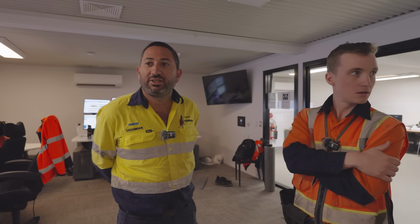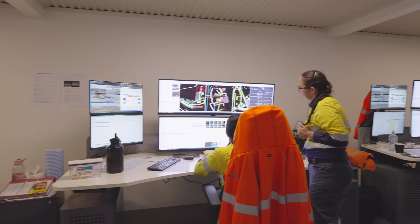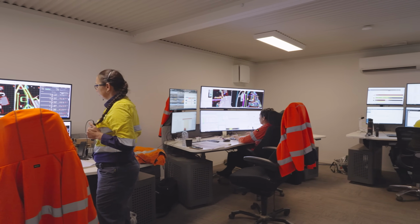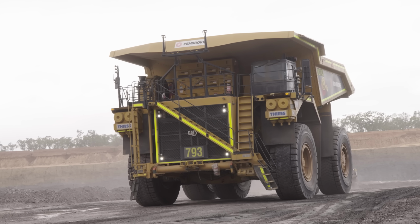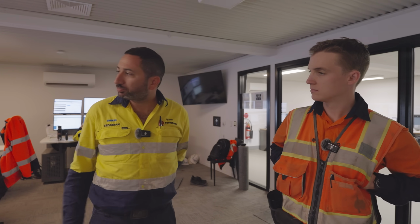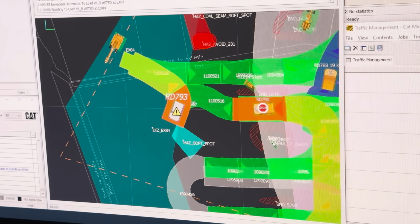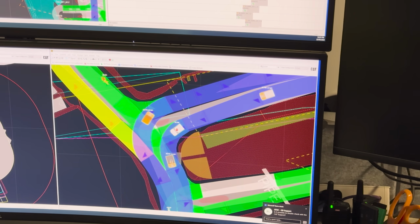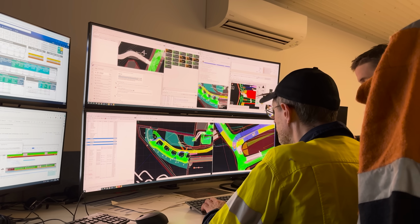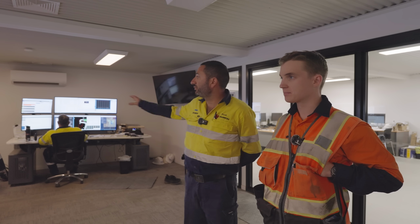This location is the autonomous control room for the Pembroke Olive Downs complex operation. This is where we are running the autonomous trucks that are out in the field using the Caterpillar MineStar system. For example, on some of the screens now, we can see truck data, trucks moving, where they're traversing across the mine, what the trucks are doing, their permissions, and where they're en route to. All that is visible through the different screens throughout the control room.